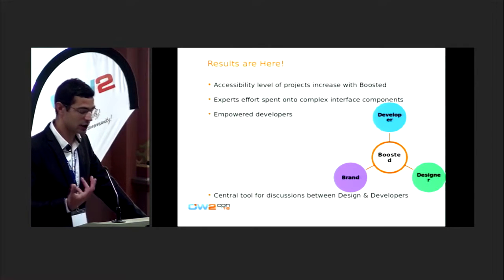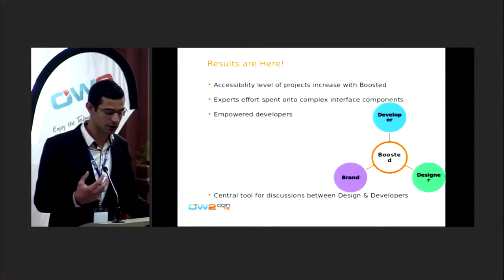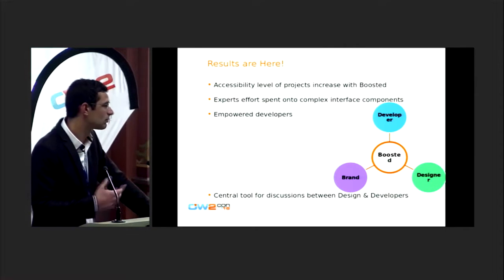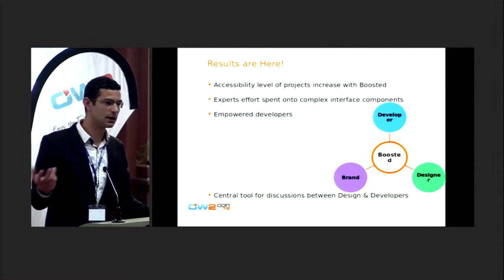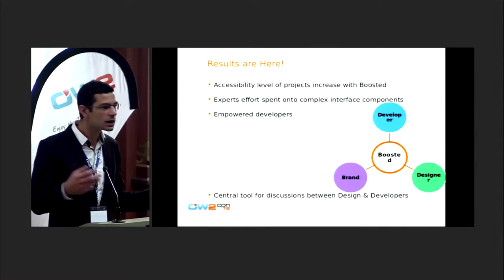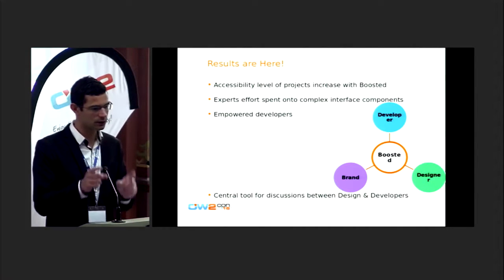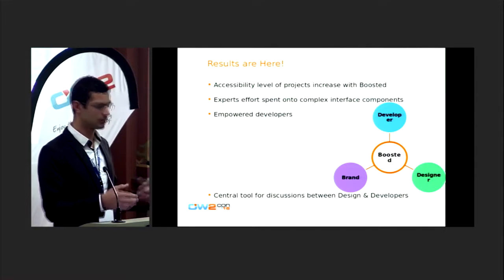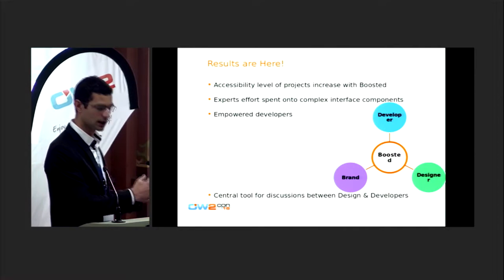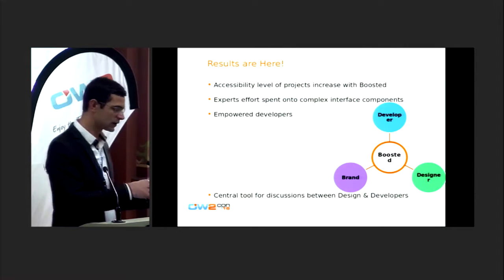And strangely, Boosted today became a central tool for discussion, not only for developers, which is normal, but also for designers and the brand. So it's quite strange. Designers and brand call us each week and say, you make the navigation like that? Are you sure about the spacing? Okay, we can discuss. And at the beginning, brand said, this is for the website.